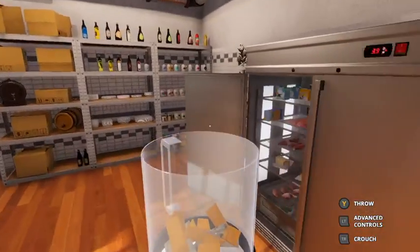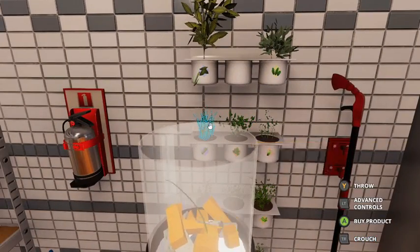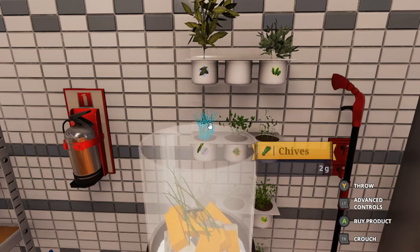We are cutting the cheese on stream. Absolutely. We're going to get some chives. Lots of chives. I'm just going to keep pressing this until this thing is full of chives.